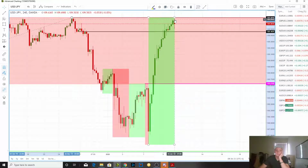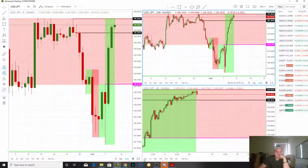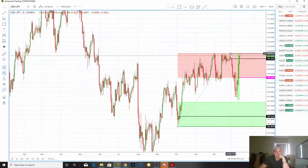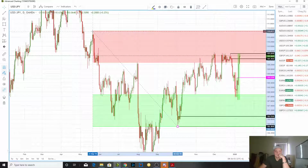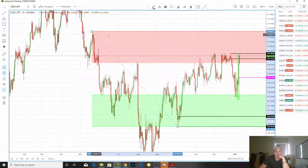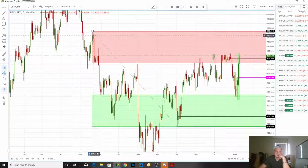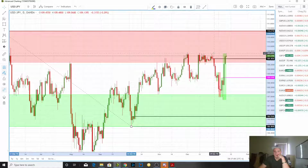Looks like the dollar yen might have punched through at a high of 68.40. So I'm gonna call that broken. I'm gonna take this because that is pointing right to there. So it is still high on the curve. And realistically, until I get a close of the daily above here.